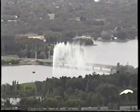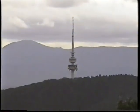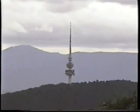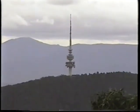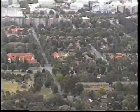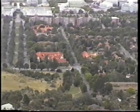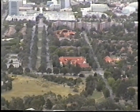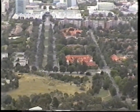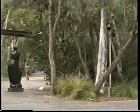Fountain is playing again. And there's the Telstra Tower with the revolving restaurant. Commercial sector. Amazing the way the residential area is hidden. You're not aware of houses as you drive around the streets because of the tall trees. They're so close to the Civic Centre. Garden at the National Gallery at the moment.